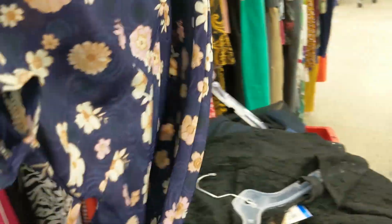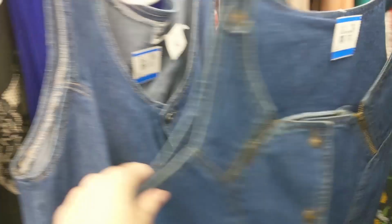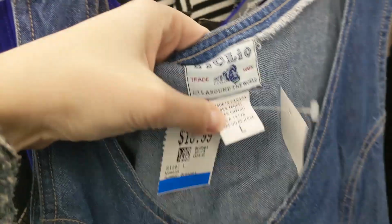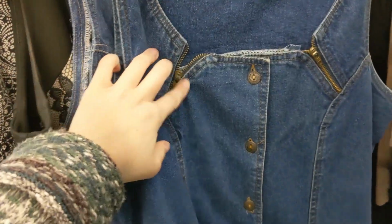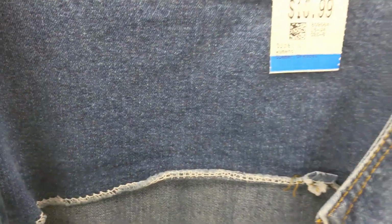Guys, look at the cart. It is so full. I'm obviously not gonna buy everything, but we're gonna have a lot of sorting to do. Interesting. These two gorgeous vintage denim dresses. Oh my goodness. The tag on this one is so good. It is quite thin though, whereas this one's like a nice thicker denim. Interesting zipper details. They're both kind of pricey, but I don't know.